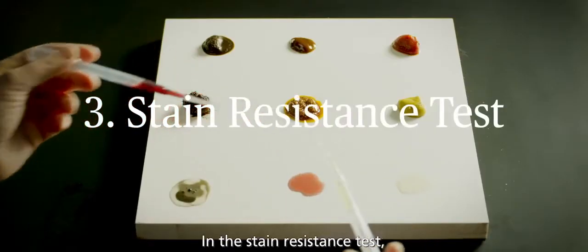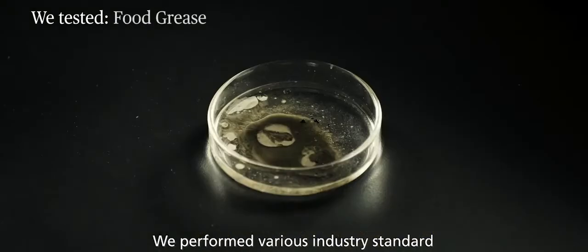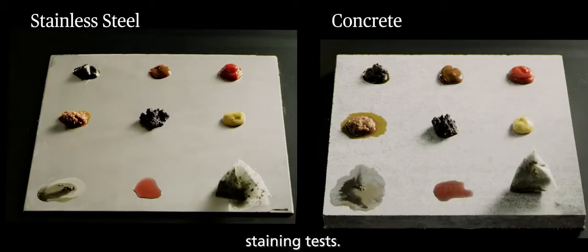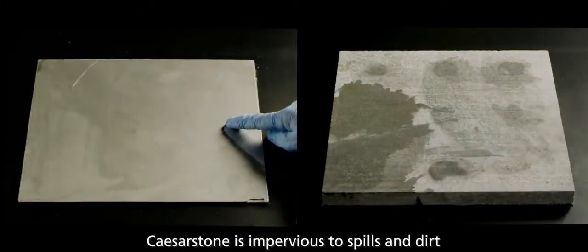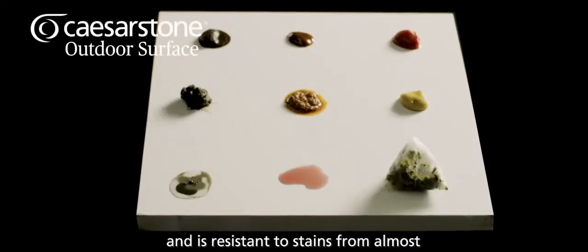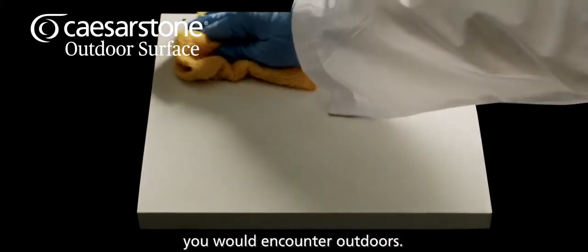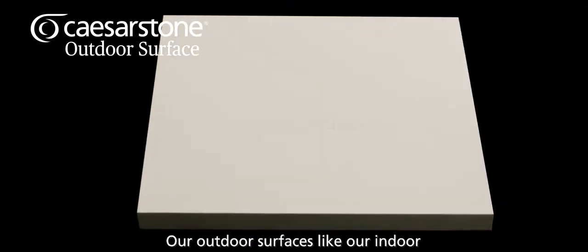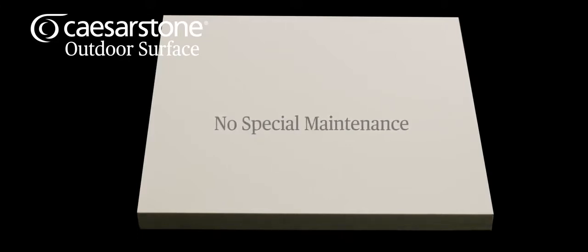In the stain resistance test, we check to see if the surface is resistant to stains in everyday use. We performed various industry standard staining tests. Unlike porous materials such as natural stone and concrete, Caesarstone is impervious to spills and dirt and is resistant to stain from almost every common material that you would encounter outdoors. Our outdoor surfaces, like our indoor products, don't require any special maintenance.